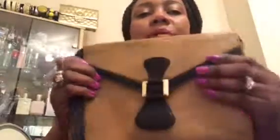And lastly is this one. This is my latest purchase. I paid £1 for it. A nice tan and black vintage bag. And it's got 2 pockets. Really beautiful. So I think that's the end of my vintage handbag collection.